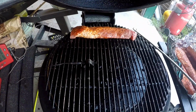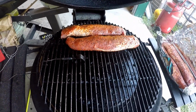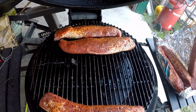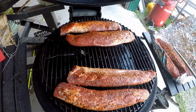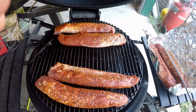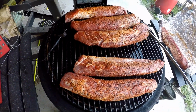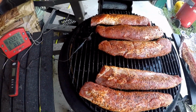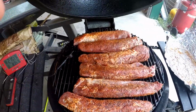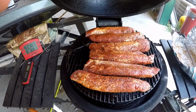This pork loin we're going to be cooking at the same temperature, about 275 or so, until it gets an internal temperature of 140. That's about as well done as I like cooking pork loin. Get it over about 140, it starts drying out pretty bad, at least for me it does. There we go. Let that start, and we'll be back in a few hours for it.